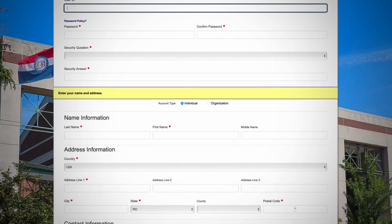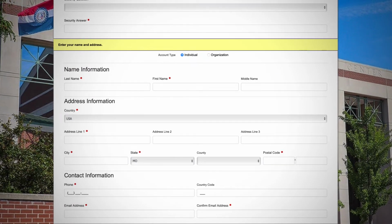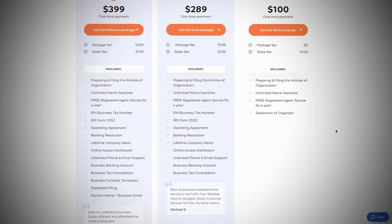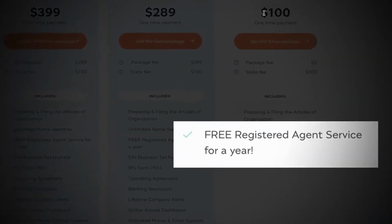Now, if you go through the state website, they just ask for the name and the address of your registered agent without a whole lot of context. But if you go through InkFile, that service is free for the first year, and then it's $119 annually after that, and you can change or drop the registered agent service at any time. Now, another reason I like InkFile is that the state website doesn't help you with the federal aspects of your business. And here's a good example of this.